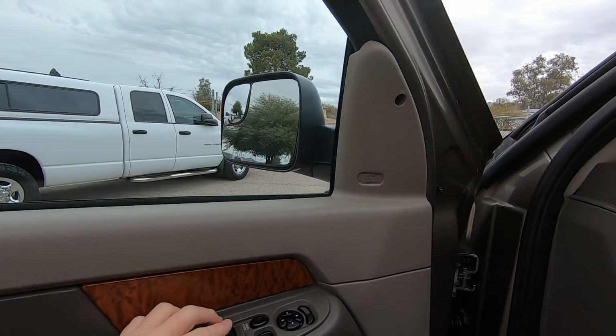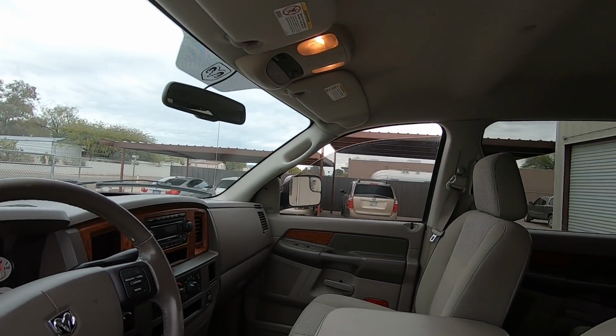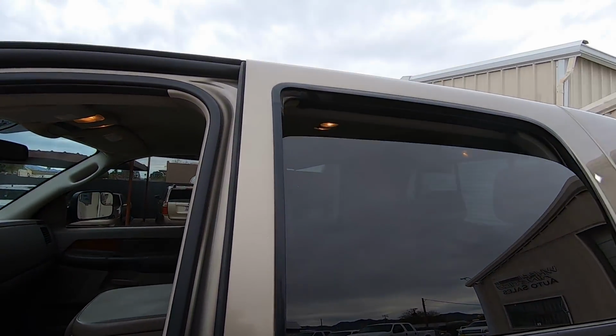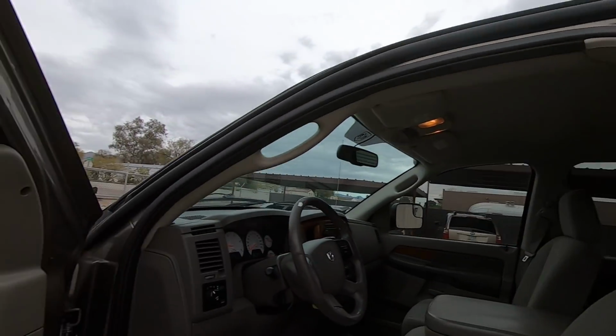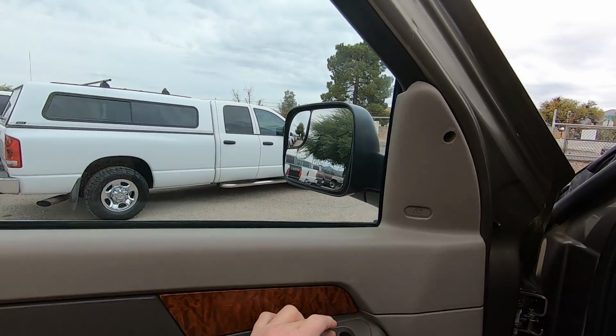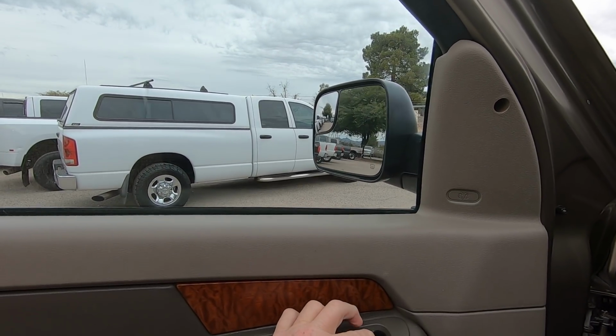All right. Driver window, passenger window, passenger rear window, driver rear window. Let's see. Oh, we can't do door locks on a Dodge unless the doors are closed. Keep you from locking yourself out.